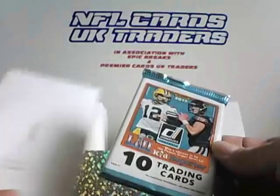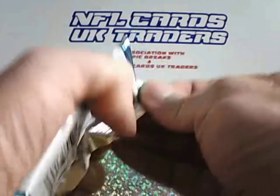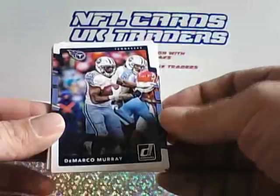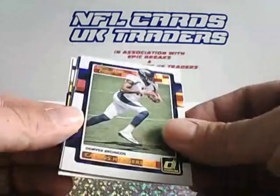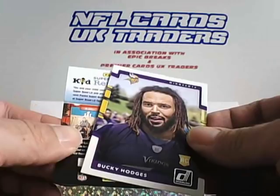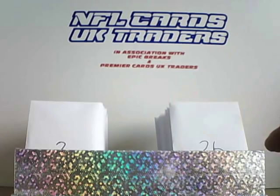So Daniel's pack is a 2017 Donruss. And in it we have base of Eli Manning, Dez Bryant, DeMarco Murray, Vontae Davis, Ryan Cushing, Doug Martin. There is a rookies, Carlos Henderson for the Broncos, Matthew Stafford, Donruss insert for the Lions, Patrick Mahomes, rated rookie for the Chiefs, rookie card, Bucky Hodges for the Vikings, and a kid reporter card, which we can ditch.